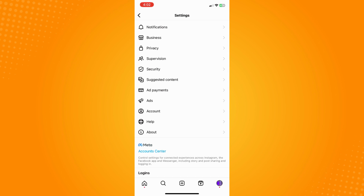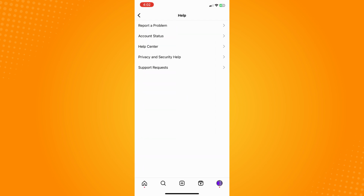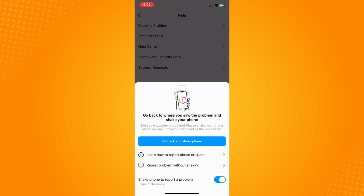from the Instagram community. Go to help here and just report a problem and ask the Instagram community to delete your account. The only reason why you can't delete your Instagram account is because of security reasons, and the Instagram community might find it very shady or something like that. That's why you can't delete your account.